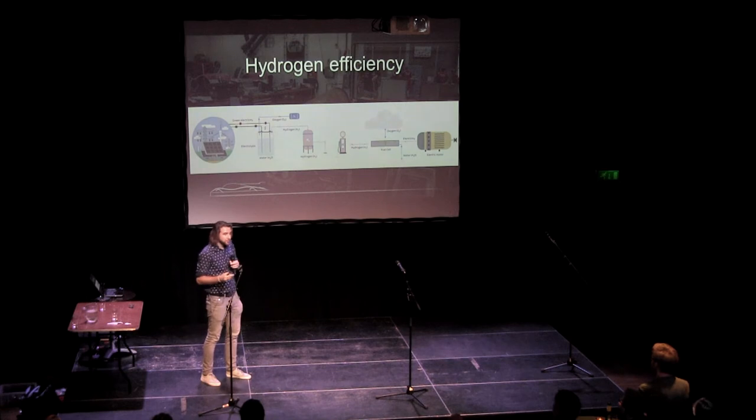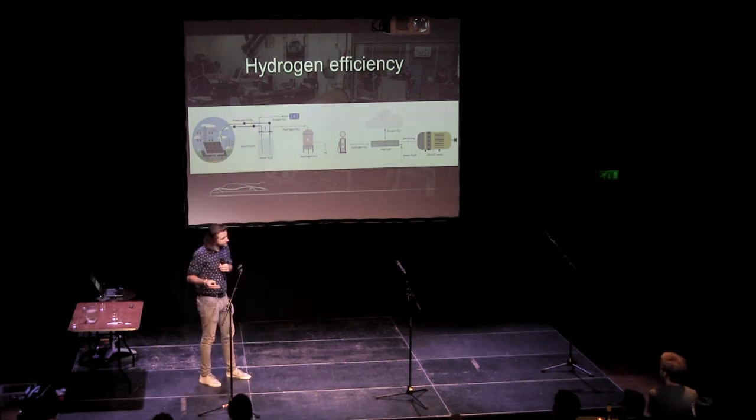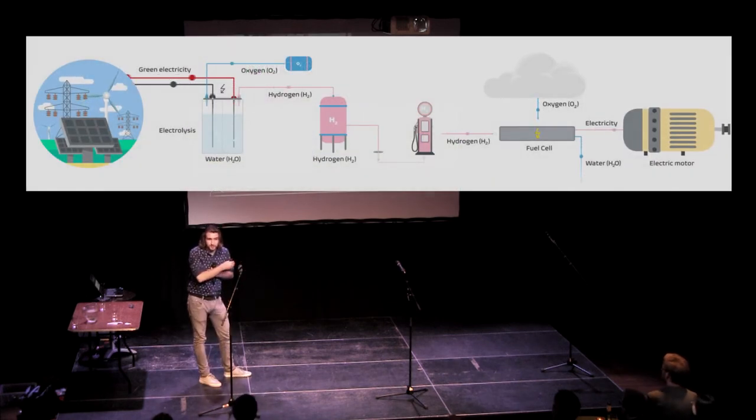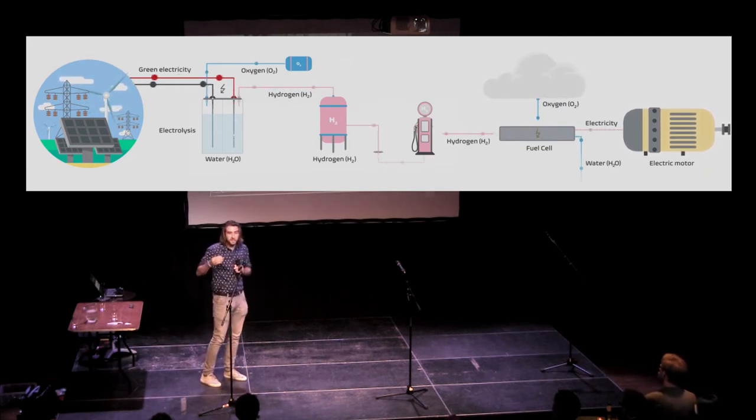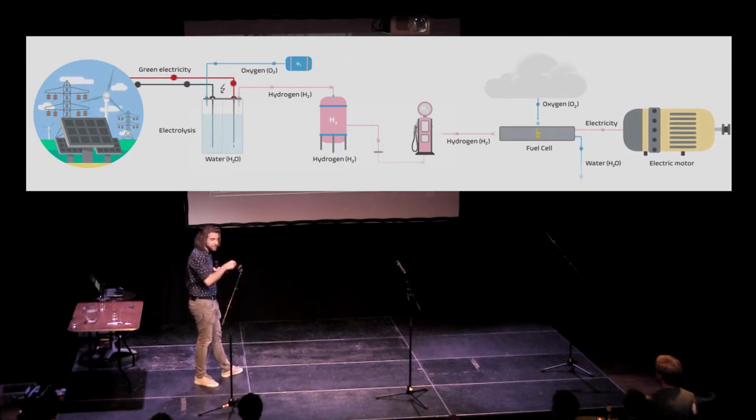So then we come to the point of efficiency. What is efficiency? What does it really mean? Well, of course we have energy efficiency, and then hydrogen is not that efficient. In the process of electrolysis, we already lose roughly half of our energy. And then we need to transport it, compress it, fuel it. And then in the fuel cell, we again lose roughly 50% of our energy. So in the end, we only have 25% of our energy left. So it doesn't really seem like a good solution.